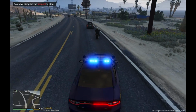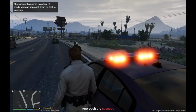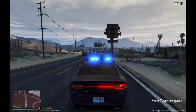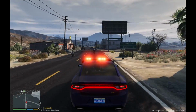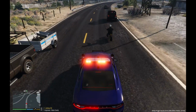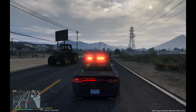Alright, so we're gonna pull him over. Hopefully he doesn't run. Nothing came back up on the... All units. Oh, and he is running. Alright, so we're gonna be now in pursuit with this motorcycle. I knew it. I mean, he was doing it right in front of a damn cop, so. Alright, so we are in pursuit of this vehicle.